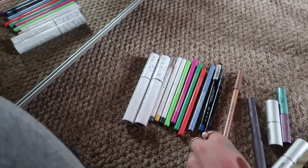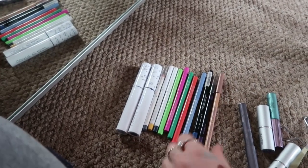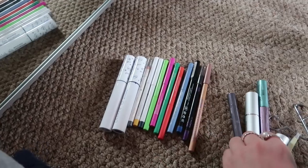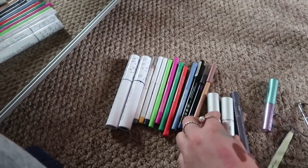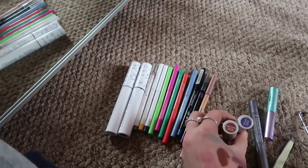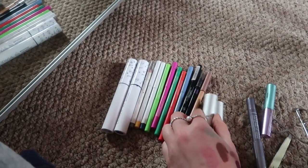This is the Neve Cosmetics. I've used it a few times. It's one of the pearly ones. It's quite nice adding something brightening in the waterline. That's also metallic as well. The 2 Sultry eyeliner crayons, which I haven't used for a while, so I need to get playing with these again, in True Blue and Purple Haze.